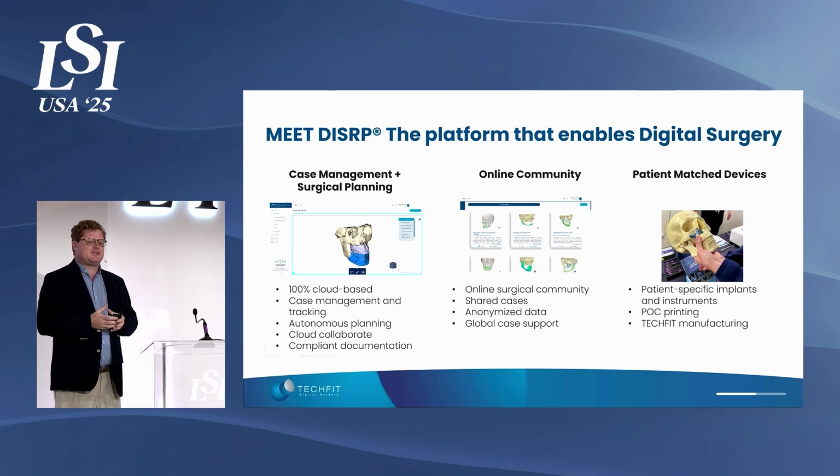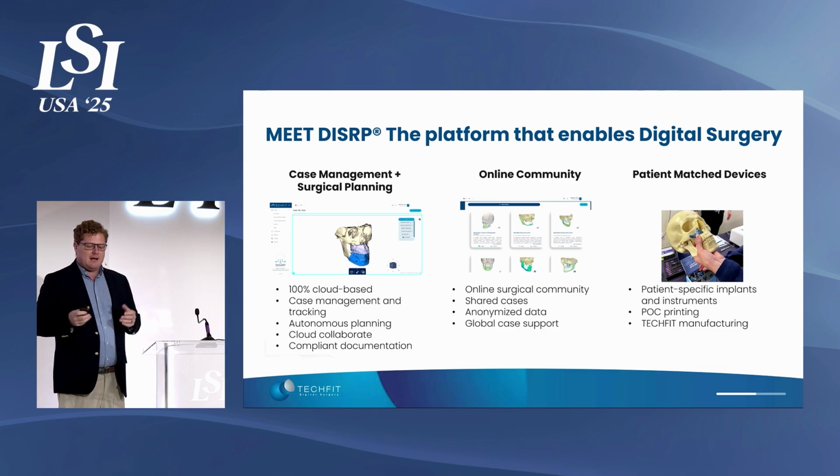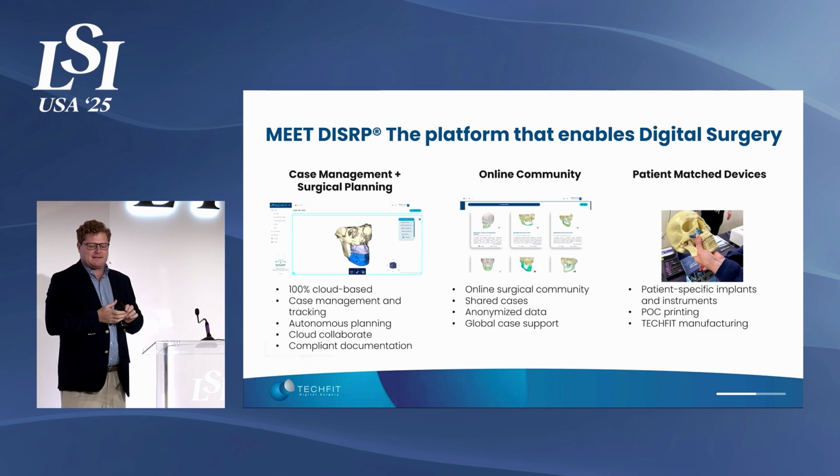Number 1, it's 100% cloud-based case management and planning, case management and tracking system. So it's a HIPAA-compliant portal. You log into a website, you upload the patient's DICOM files, you upload any clinically relevant information. Then our software converts it into a virtual patient that is about 80 to 90% done when the surgeon accesses it, but the surgeon has the 3D interface to tweak the patient, to perform movements, to reduce fractures, to change implant selection.